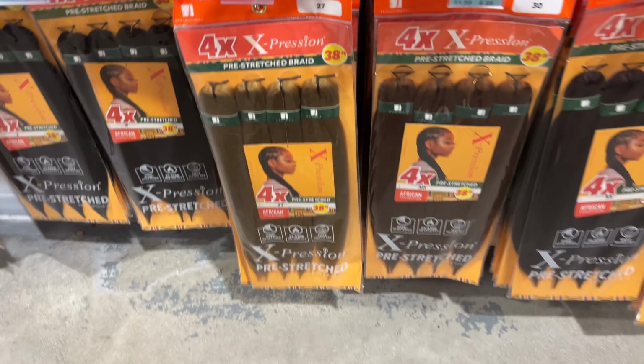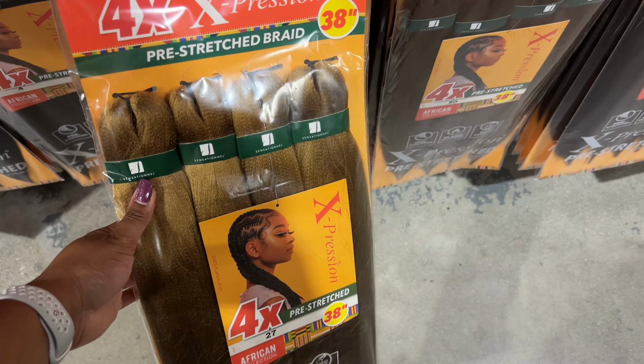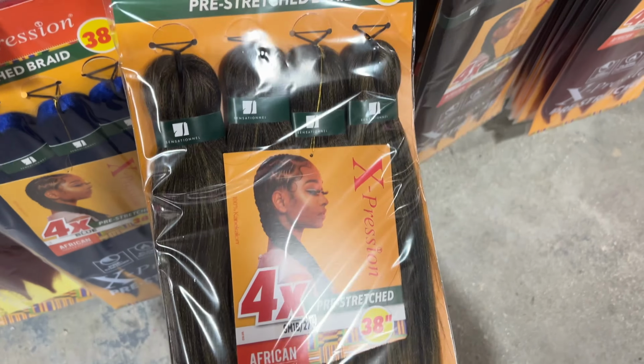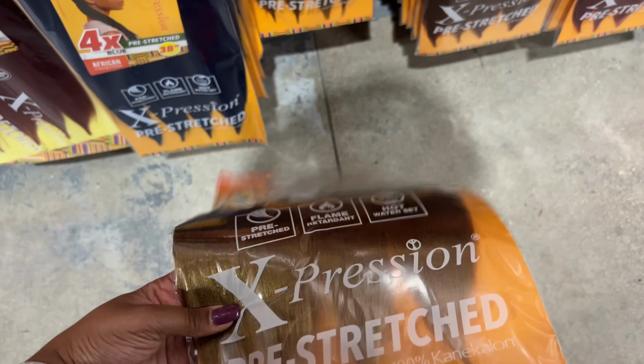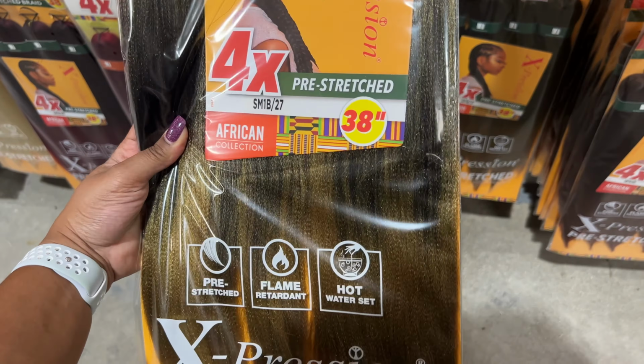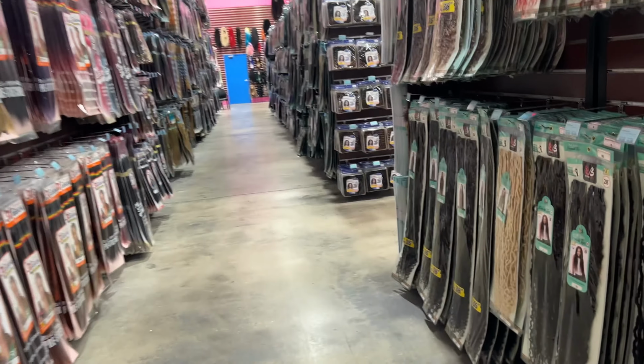Okay, Trendy Squad, so I was thinking about getting this color 27 because of the blonde in my hair, but I also see this one that's a combination of dark and light, since my roots are dark right now. So I don't know, I think I might buy two, one of this and one of the other, and maybe she can mix it. We'll see. But this place is huge. Look how big this place is. Oh my gosh.